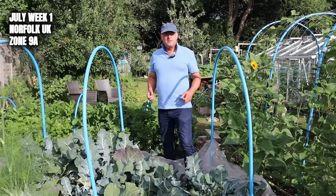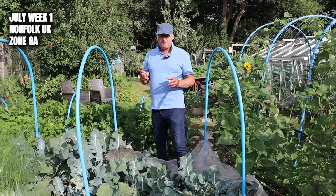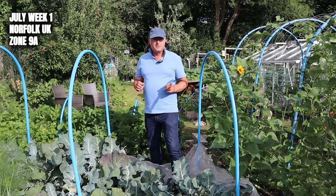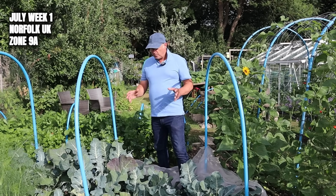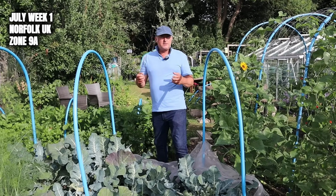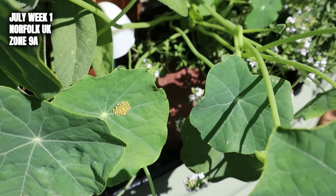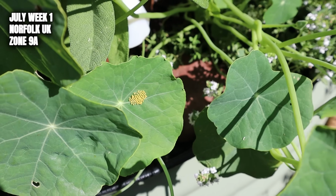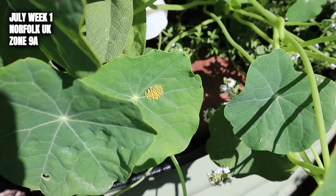With brassicas, if you haven't done so already, get them covered. Or your other option is to use something like BT. Whichever way you do it, you need to stop the white cabbage butterfly laying its eggs because they will decimate your plants. We deploy nets over our brassicas, but we also have things like nasturtiums that are dotted about the garden. You can see here where a white cabbage butterfly has visited this nasturtium and has laid its eggs. Nasturtiums are from the brassica family. It likes to lay its eggs on there, so that's become a sacrificial plant.